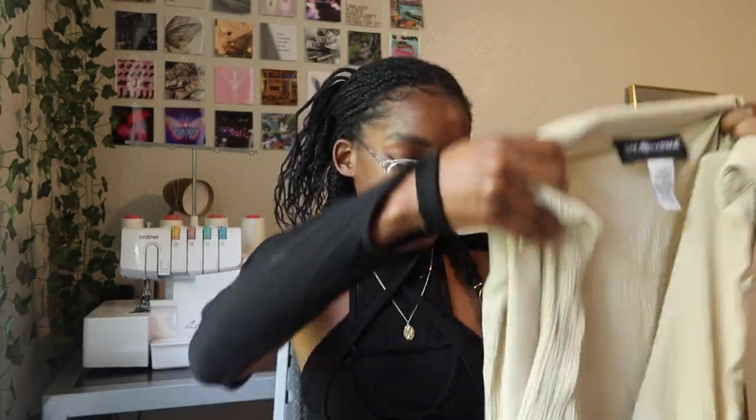I also have this button down, which is not on a hanger because I didn't have a white hanger, and if it was on a different color hanger, it would have bothered me, so I just didn't put it on a hanger. But this one's another lightweight over shirt. That's what I'm gonna start calling them, because that's what I'm gonna wear them as. This one can be worn as a dress because it's honestly long enough for me, at least. Or it can be worn closed with some shorts or something. But I like the texture. That's why I got it, honestly. It has this crumbled texture.